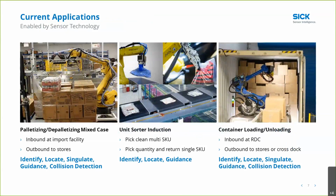There are some applications now, though, that have emerged which are able to be deployed at some scale. These include mixed case palletizing and depalletizing. Examples of where you would use this would be inbound at an import facility for case handling or pallet handling, or outbound to stores where you'd be palletizing a mixed case load that needs to go to a grocery store or out of a food service distribution center. Those are a couple of examples. In these types of solutions, what we do is provide the technology to help identify, locate, singulate, provide guidance for the head, and provide collision detection for the head.